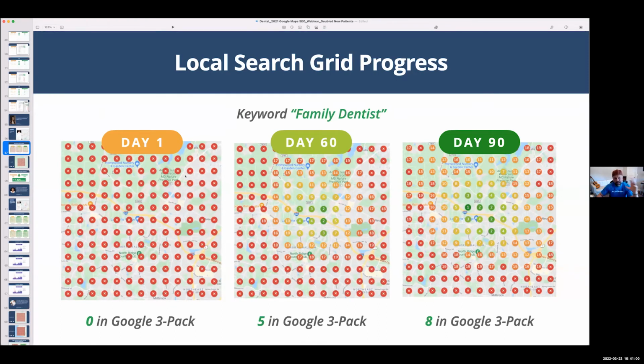So this is the word family dentist, not cosmetic dentist, like I showed you before. She wasn't on the map anywhere on day 1. On day 60, she had 5 nodes, and then by day 90, she had 8. And she's gone up. We've actually been working with her for about a year now, and it's even higher now.